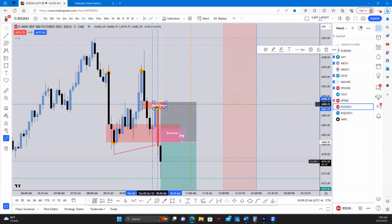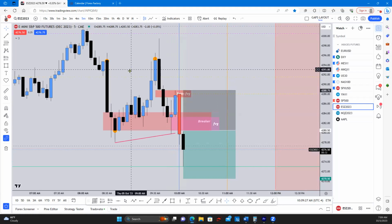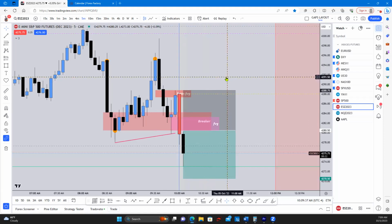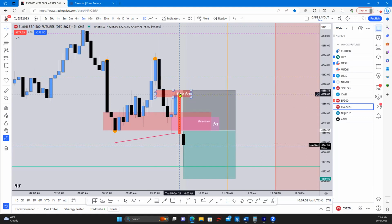This 5-minute fair value gap would have been money. So when you're trading silver bullet, you don't necessarily have to always wait for a liquidity sweep or wait for a fair value gap inside of the 10 to 11 o'clock window. You can use fair value gaps that are just outside the 10 o'clock window, like this. So right at 10 was a nice entry.